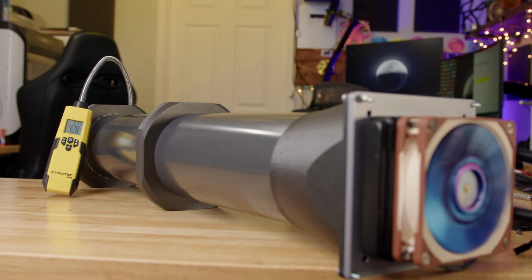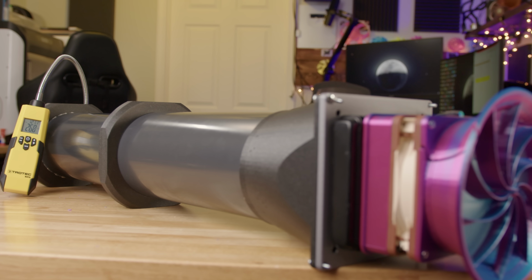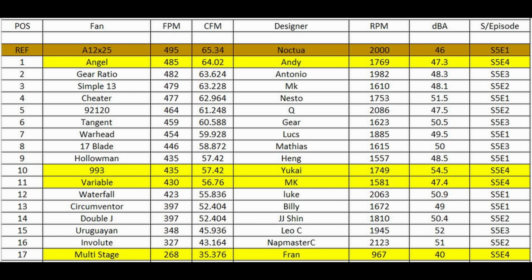Nothing really to note. They all seem to have pretty good flow patterns, but it's going to come down to who can move the most air through the radiator. The variable came in around 430 feet per minute. The 993 came in around 435 feet per minute. The Multistage came in around 268 feet per minute, and the Angel came in around 485 feet per minute. Placing the Angel in first place, the 993 in second, the variable in third, and the Multistage in fourth.